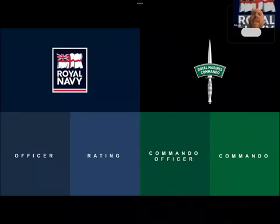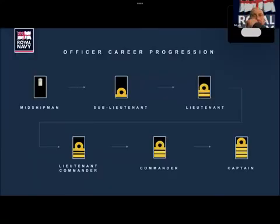And now that's broken down even more into ranks and rates. First of all, we're going to look at the officer ranks. Starting at Dartmouth, you'll start as a midshipman and move your way towards the rank of sub-lieutenant, moving on to lieutenant, and then to the higher ranks: lieutenant commander, commander, and one day you might end up as captain of your own warship.